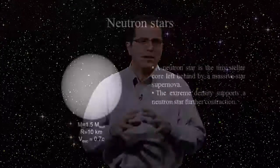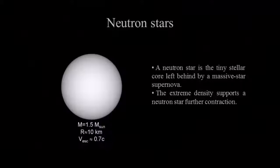Well, now let's go back and discuss neutron stars. You'll recall those were the extremely dense, extremely small cores of our massive star, or type 2 supernova. And here the density is even far higher than that of a white dwarf. Here you have more than a solar mass packed into a sphere only a few miles across. Extreme density supports this from any further contraction.